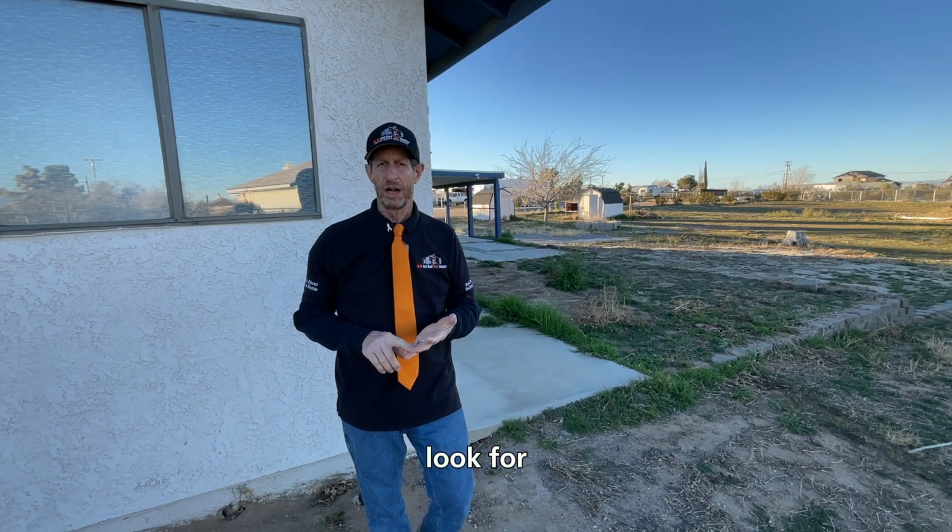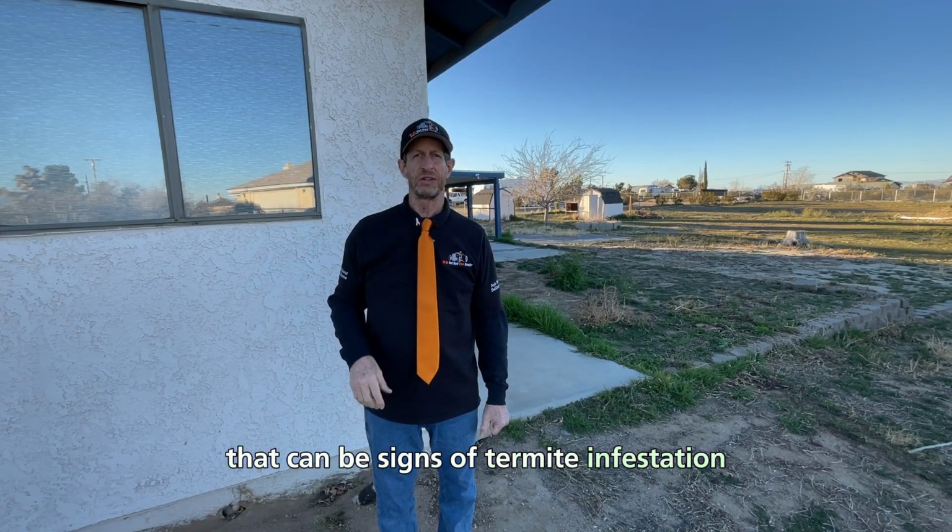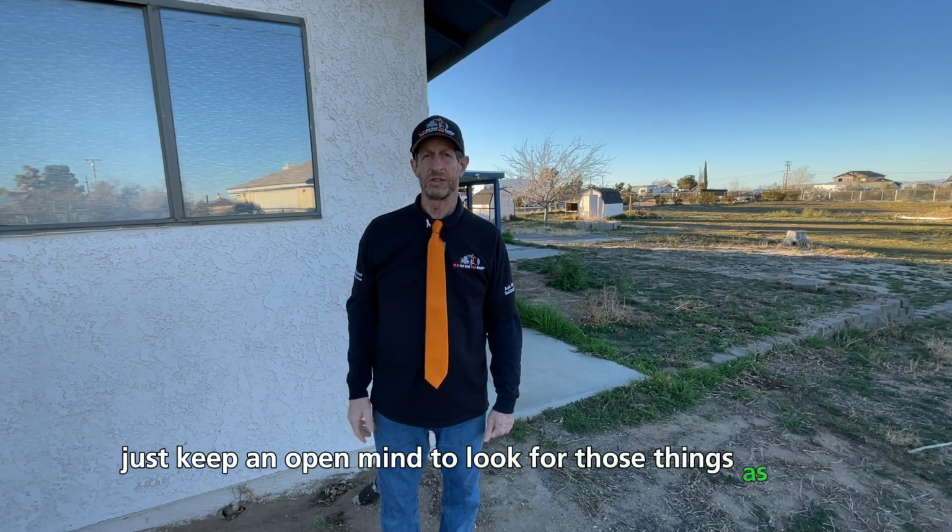Look for rodent droppings. Look for little dust. If you see what looks like little wood dust, that can be a sign of termite infestation or termite activity. So just keep an open mind to look for those things as well.